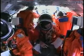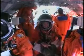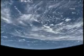As soon as you do have main engine cut off, both Dave and myself unstrapped from our seats and grabbed cameras and then shot video and still photos of the external tank as it fell back down to the ocean. And those pictures were later analyzed by our teams on the ground.